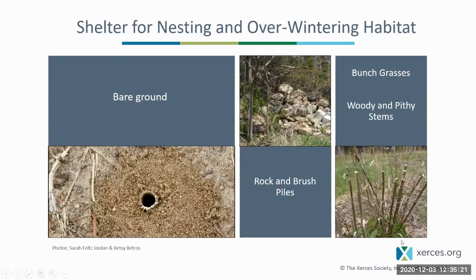This picture here is of purple coneflower, or Echinacea angustifolia, and these stems are hollow. When the flower head is cut off, you'll notice that it's hollow inside, and so that provides a great resource for stem nesting bees to come along and perhaps hollow out the stem a little bit more and use that for nesting.